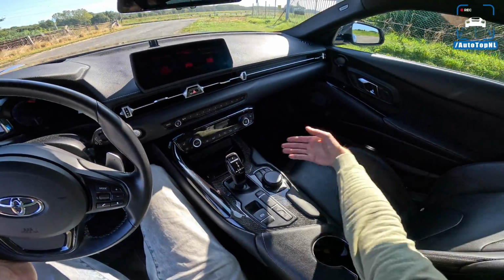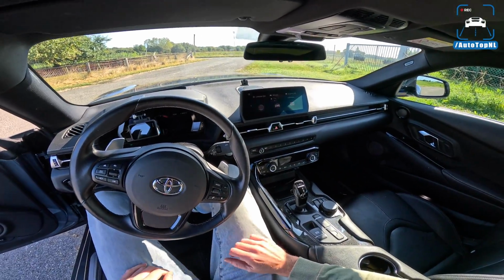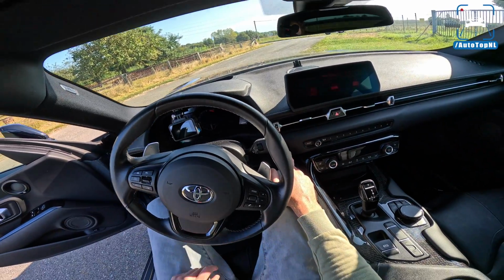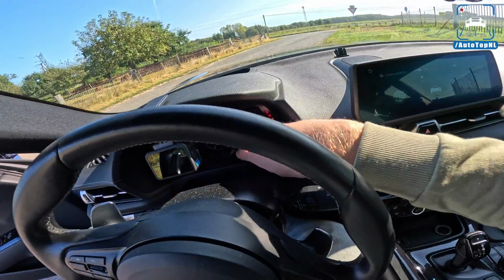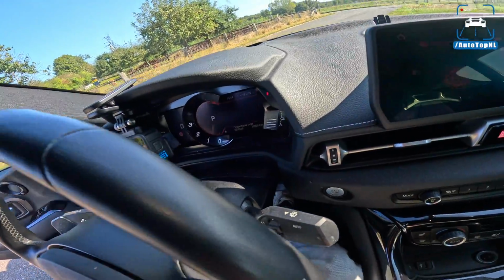So it feels like they just put the steering wheel on the other side and forgot about everything else. We do have a different gauge, which I really like, with that physical part basically that lights up. Very nice, love that gauge.